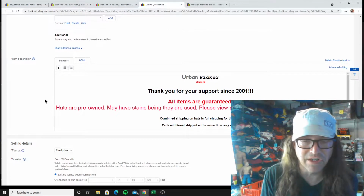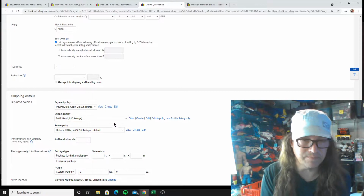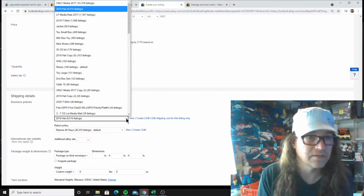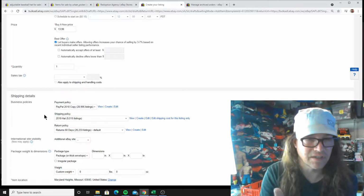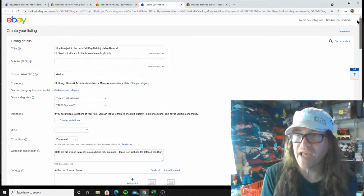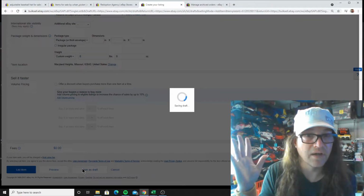Your details are already going to be filled out when you've made your draft. My price is already going to be set. My policies are going to be set, PayPal. I have tons of different shipping policies depending on the weight of the item. So my hats, I have a policy for the hats, et cetera. So if I'm putting up this hat and it's just a generic name hat, all I do personally is copy and paste this, boom, save, I am done.